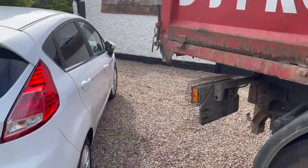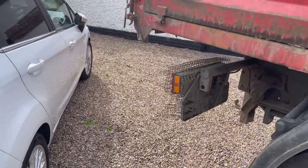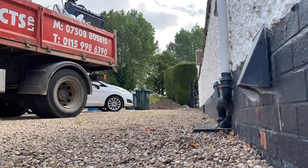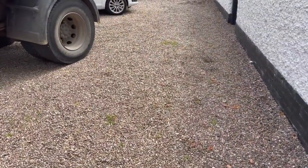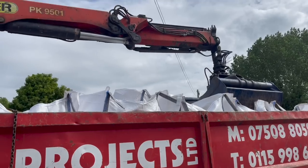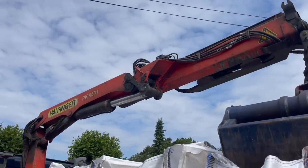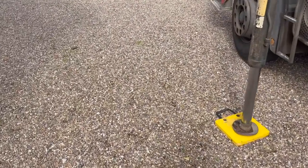So we're here on this job, we can't move this car. We're gonna put them down there along there. So let's get them off. I'm in the right position. Look at that. I won't be taking them off here. Look how close that is. Let's get up and show you.